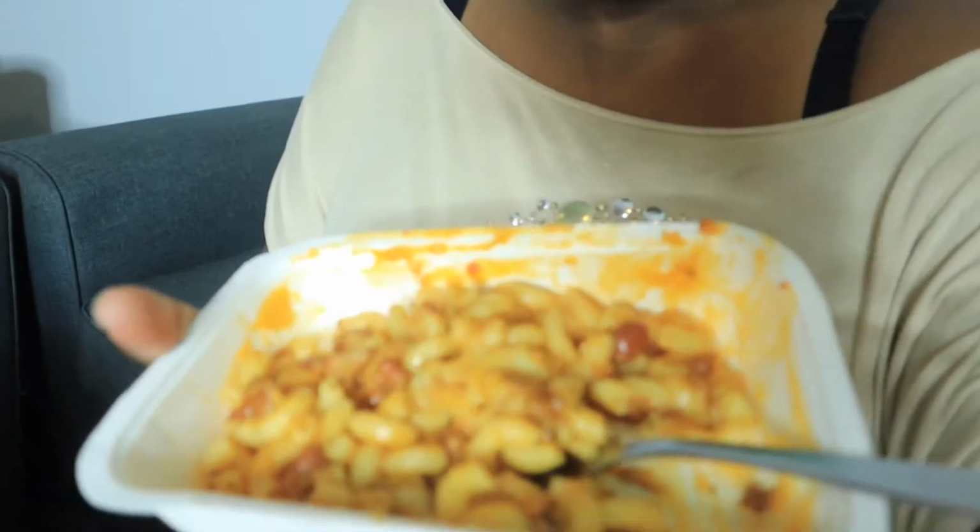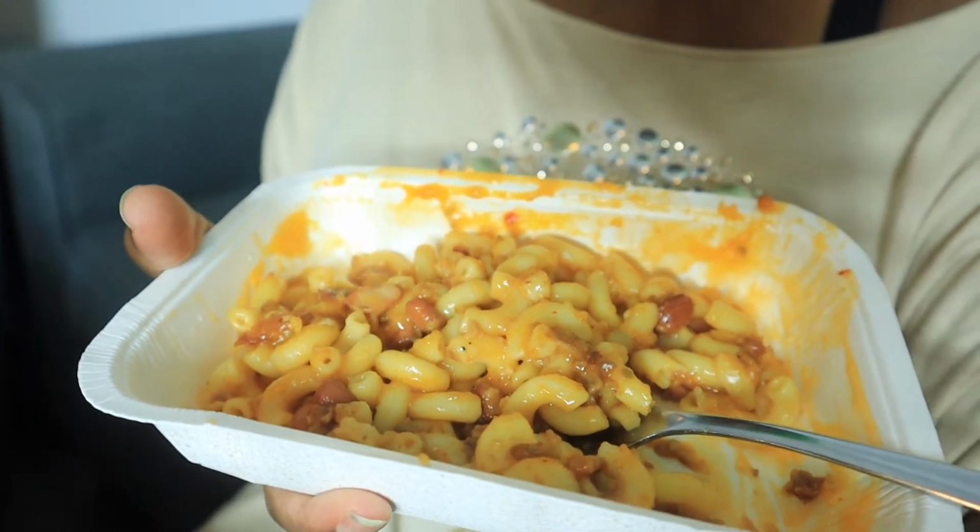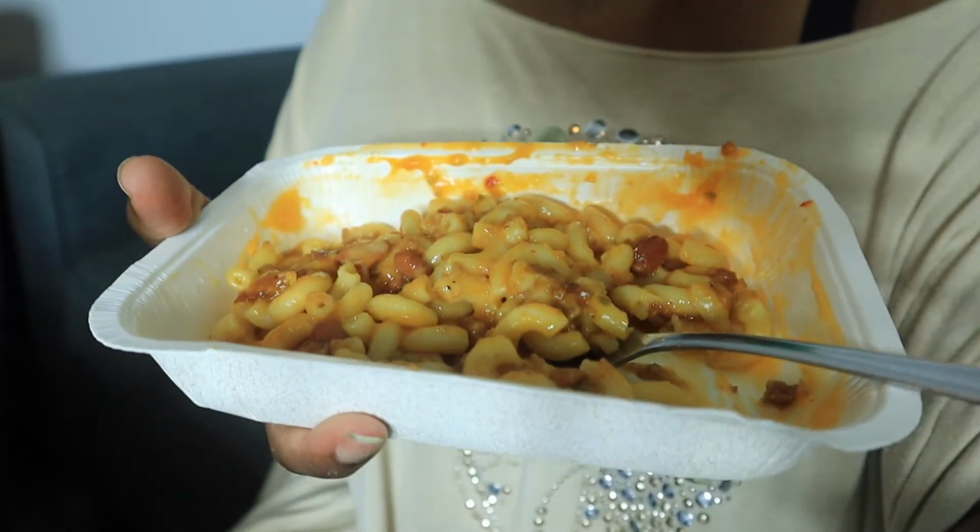While this is very delicious, I would say that I wish there was a little bit more bean in here. Just so you guys can have a look again, you see they have some bean and a little bit of what seems like vegan meat in here, but it's not a whole lot. It really is mac and chow rather than chili mac.